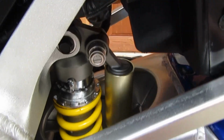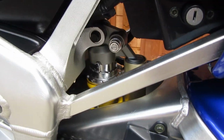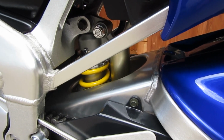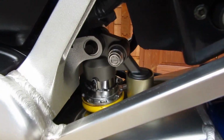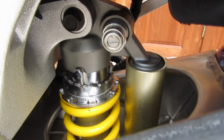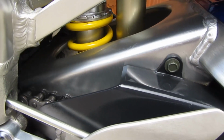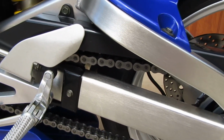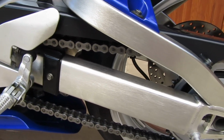But as I say, it's an honest bike, it's a genuine bike, it's an original bike, so yeah, somebody could put a brand new shock in there and try and make it something it isn't, but I think most people could probably live with that. Again, the left hand side of the swing arm mirrors that of the right, completely blemish free.